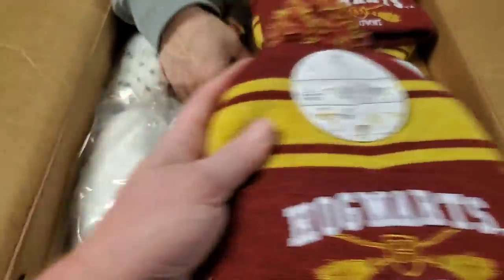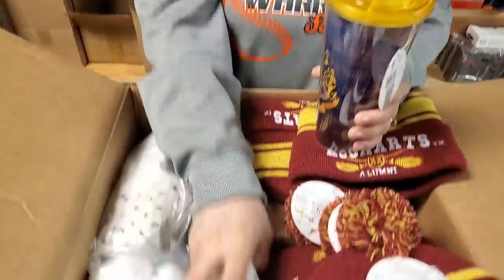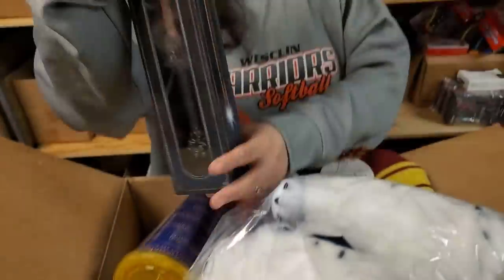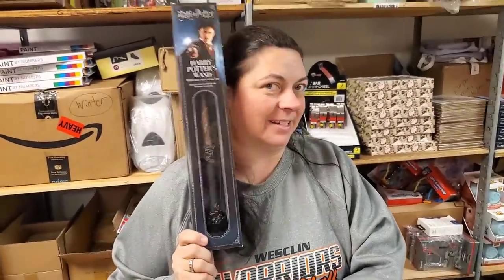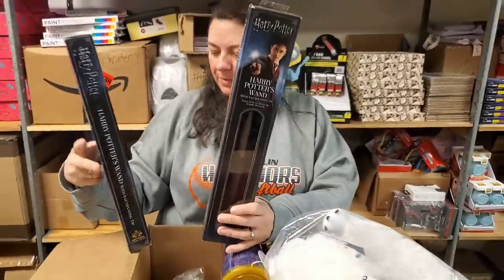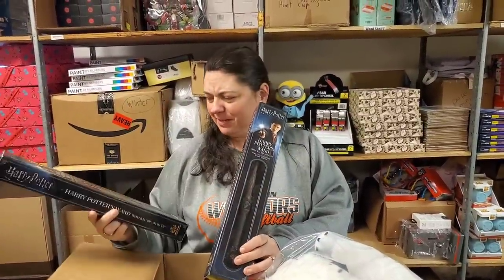And then we have the tumblers. We have Hedwig, the Hedwig owl. Oh, look at that. We've got wands. And we have long enough boxes to sell these. Yeah, now we do. We didn't originally. These are nice. A lot cheaper ones, when you're at Universal Studios and your kids want a wand. They're really expensive there, like $40 a piece or something. Those are the cheap version.